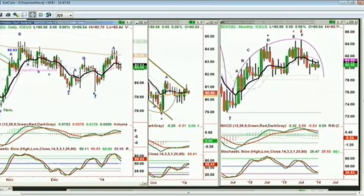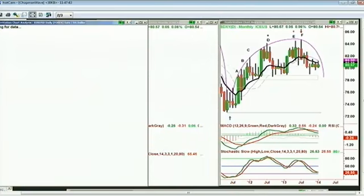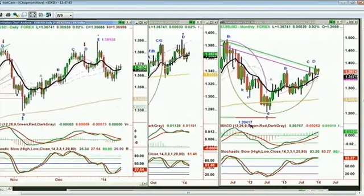EUR USD. And here's the same sort of thing. The euro can't get going after its peak top at 1.389 back on the 27th of December. So let's keep that in mind. As far as the gold is concerned, let's also look at silver.